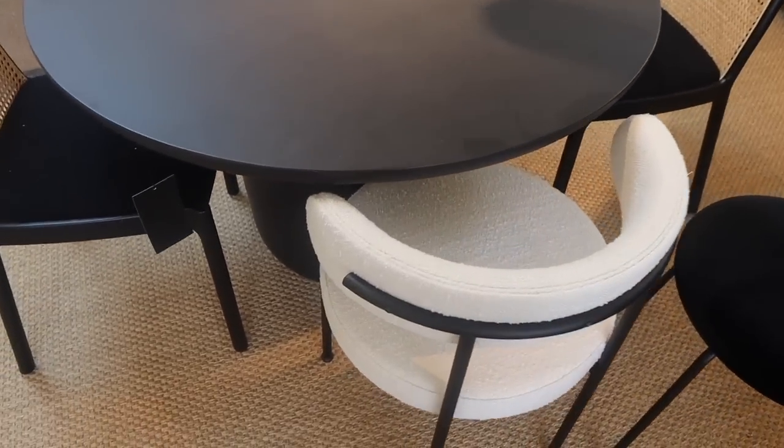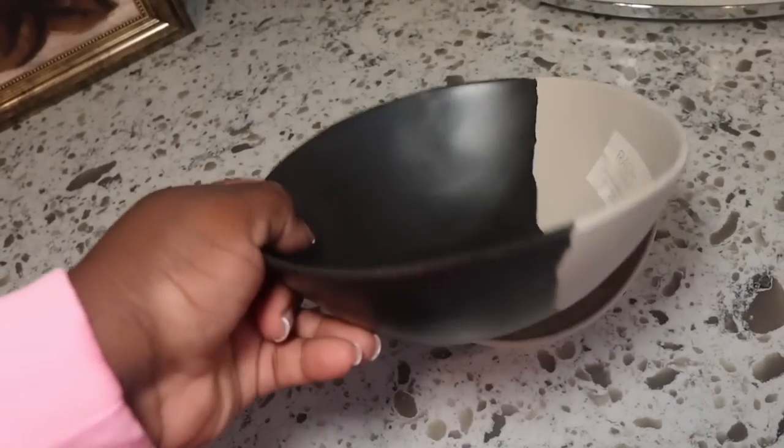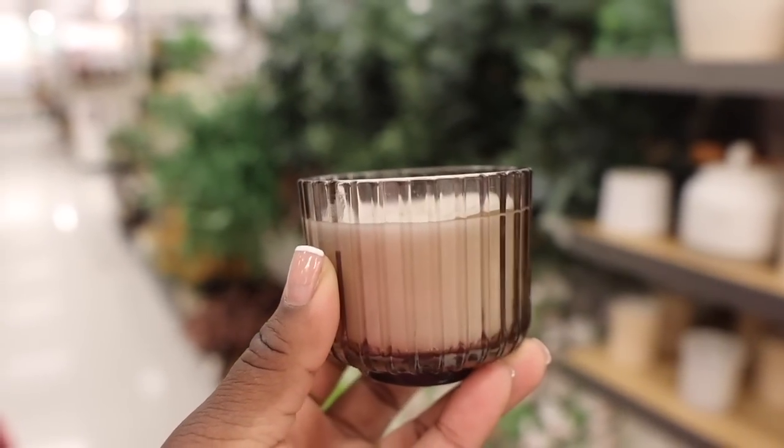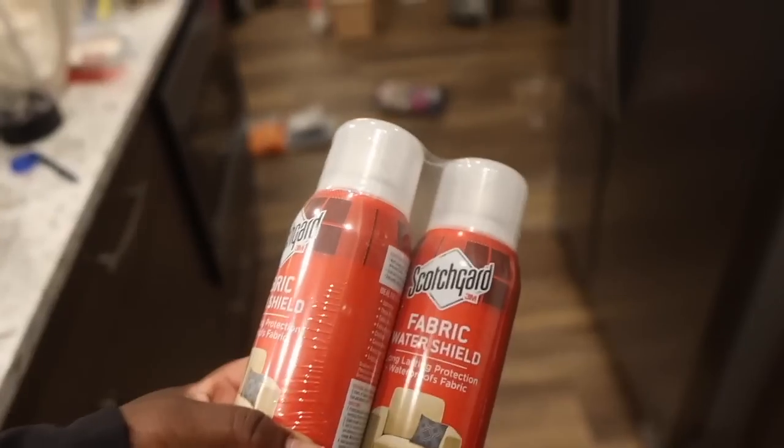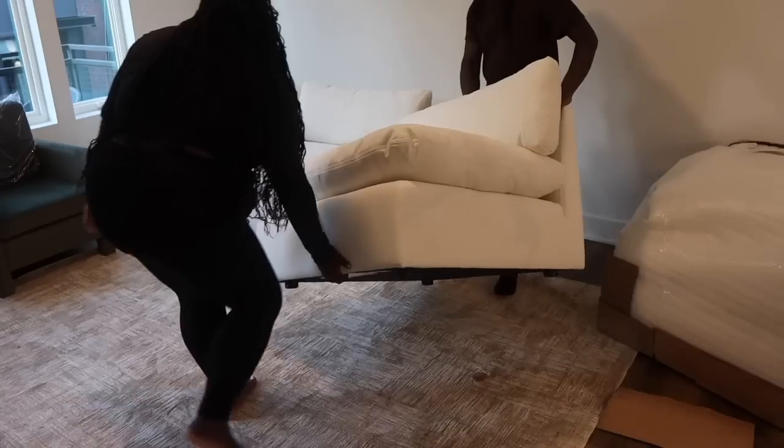I like the way this one looked better. Hey y'all. I completely forgot I bought these bowls. I found them yesterday. Wait, because I like the little baby ones better. Not y'all was finna let me forget. This is the table, y'all.